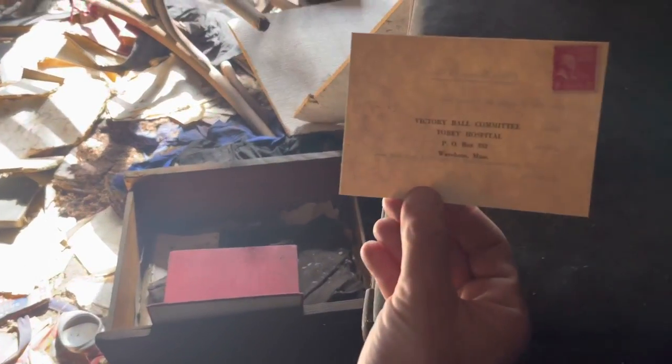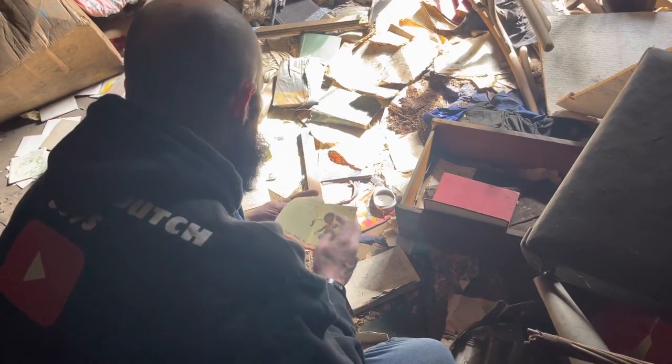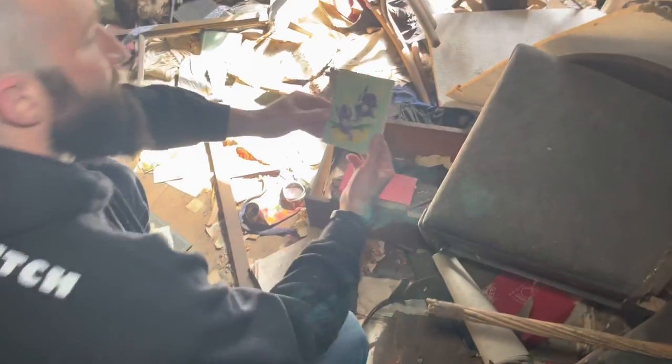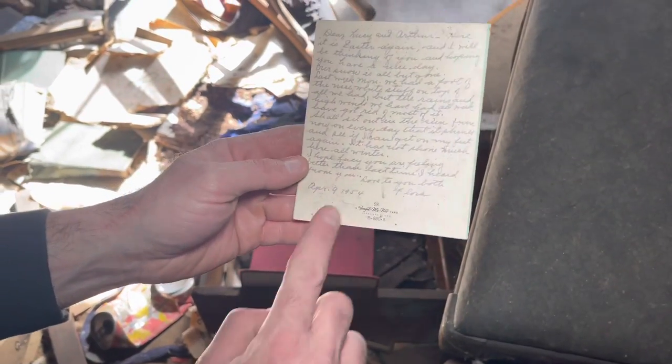Here's an invitation to a victory ball committee at Toby Hospital. Might be. Did you see the picture? Yeah, I did. Oh, I can turn the light on if you need to brighten it up. How do you do that? Oh, it is Easter right now. It was 1954.